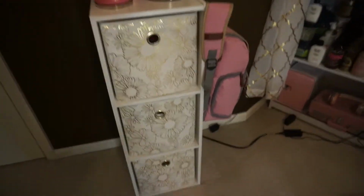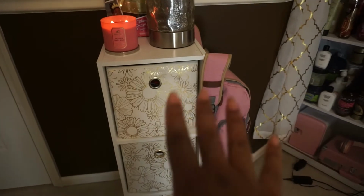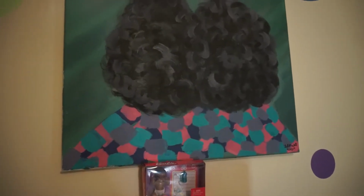So as you come in, you will see my little caddy here. Got some little caddy storage, with some little hair supplies, different things of that nature. Got my little Bath & Body Works candle burning. It smells wonderful. That's the candy cane one. I've always been big on collecting particular dolls here. So my husband actually got me this one some years ago for Christmas. So I keep it there, that little one there. But this is a painting that I did some years ago. I did it actually around my birthday, 2017.